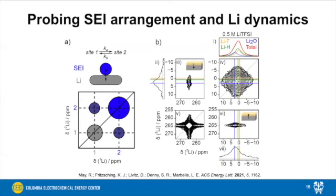There's also some directionality to these cross peaks. This cross peak here represents movement of lithium ions from our SEI to our lithium metal. And this cross peak represents movement of ions from our lithium metal to our SEI. And we can pull out a slice here to see exactly what's going on during this exchange event. Whenever we do that, we see that if we take a look at this peak, it's centered directly over this region that we've assigned to lithium oxide, so this blue line here.